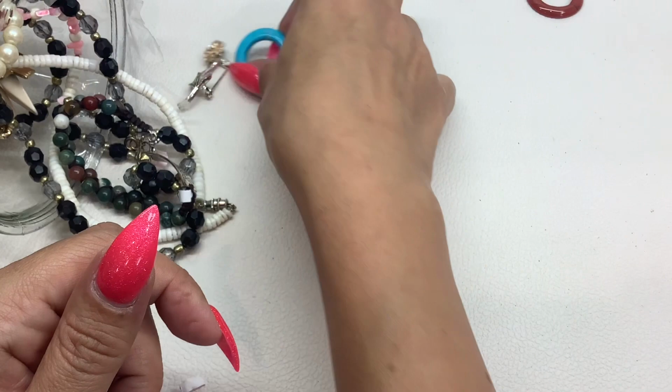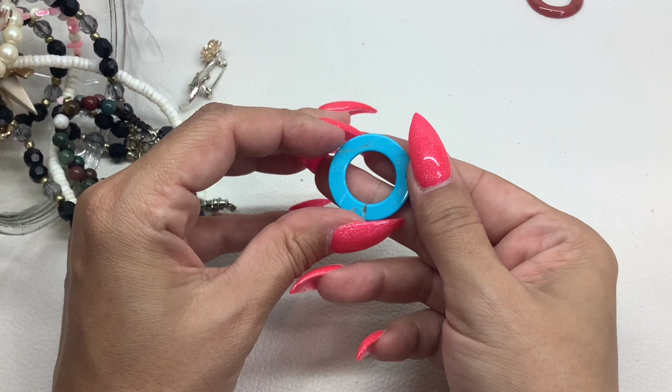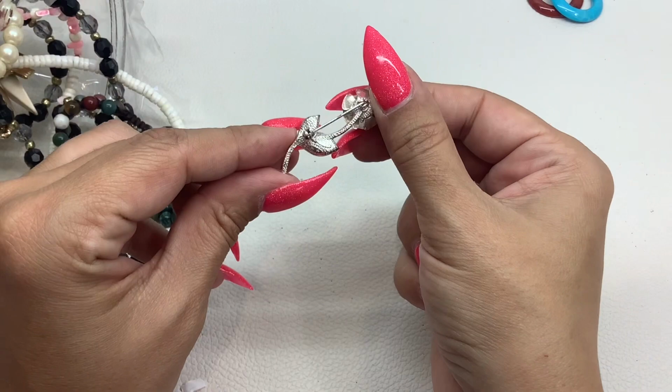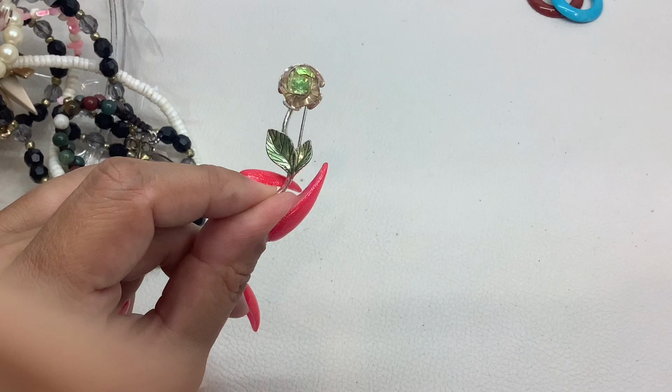Oh look, we have this piece. This looks like it's not turquoise. It could just be a type of agate. We'll hang on to that. This is a cute little brooch. Oh, it's marked. It's Avon. It's NR, Nina Ricci for Avon. It's got a little bit of wear. I'll do $2.